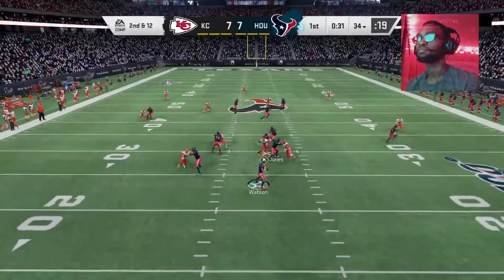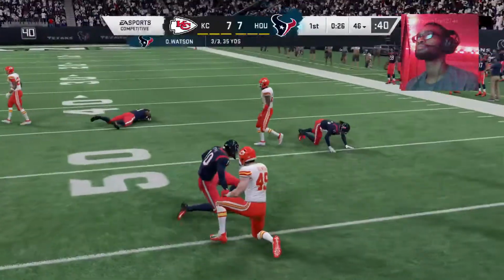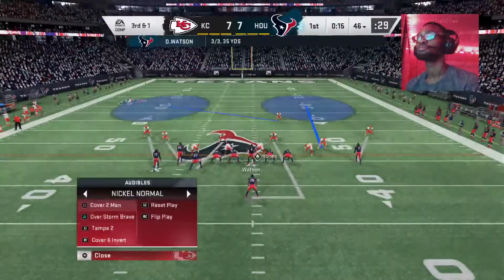On 2nd and 12, Watson. And the catch made by Hopkins. They get 11 back on that one. It leads to 3rd down.